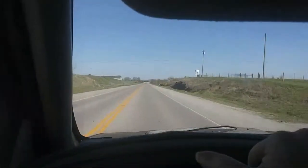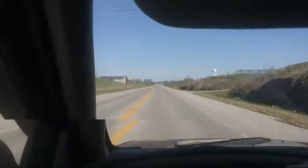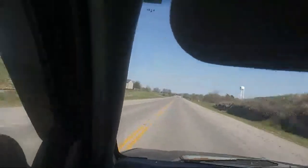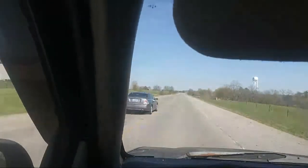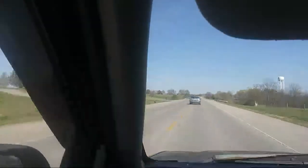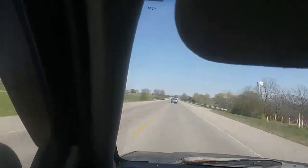There we go. Sorry about that. I had to get some kind of a phone call. The guy was wanting to go around me, so I let the guy go around me. He had been riding my bumper the whole way.